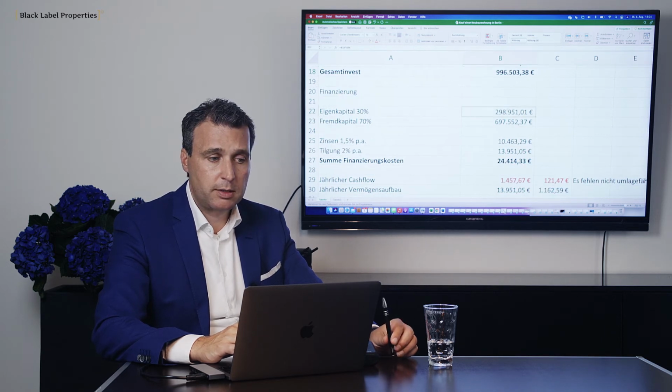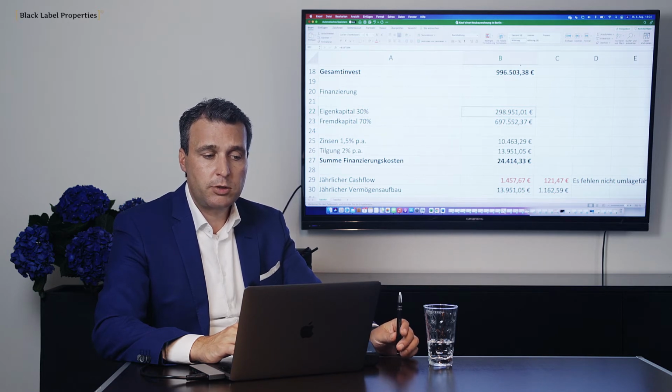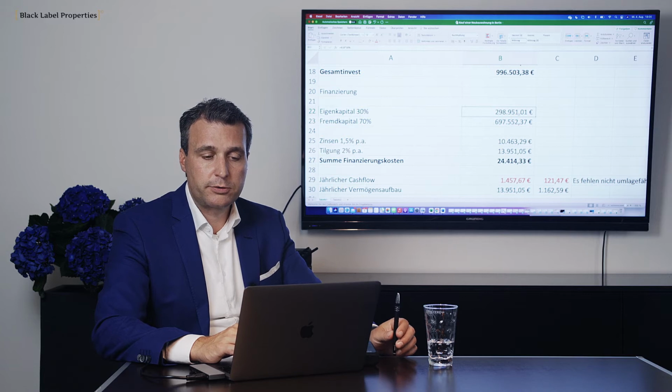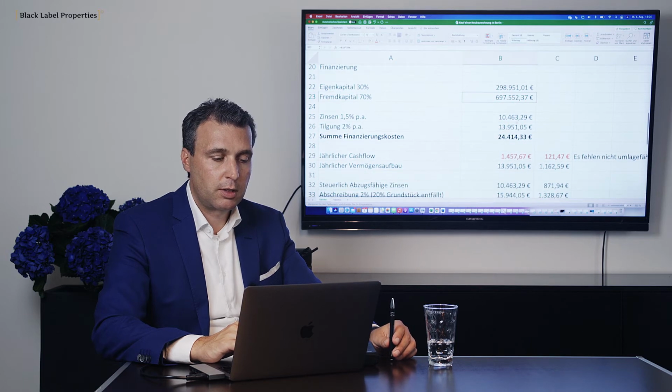Finance, the cost of finance and the interest rate, we come to this a bit later, is based of course on the equity you put into the apartment or the transaction. We have just made an assumption here of 30% equity and 70% loan to value, so that's a 70% mortgage. We're looking at nearly 300,000 euros of your own equity, and then you have a mortgage of nearly 700,000 euros.